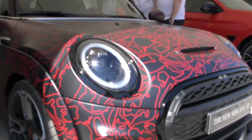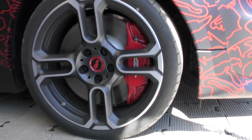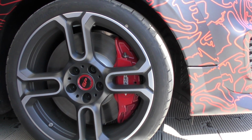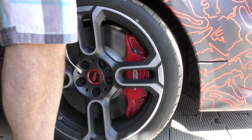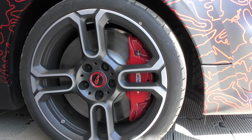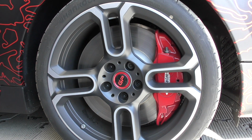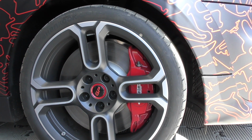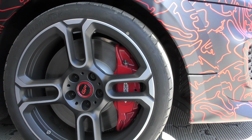If we wander around the side, the first thing that has been confirmed by Mini are these wheels. Now I have to admit I am not a big fan of these wheels, but I understand why they've done them. They're a hark back to GP1 and GP2, a development of those wheels. Clearly the original concept car had centre lock wheels, but that's just not practical on a normal road car. And this is shod with Hankook tyres, so pretty wide. What have we got there? 225/35 tyres, so an extra 10mm wider than my Mini. And as we'll talk to the driver in a moment, they are pretty sticky track-focused tyres.